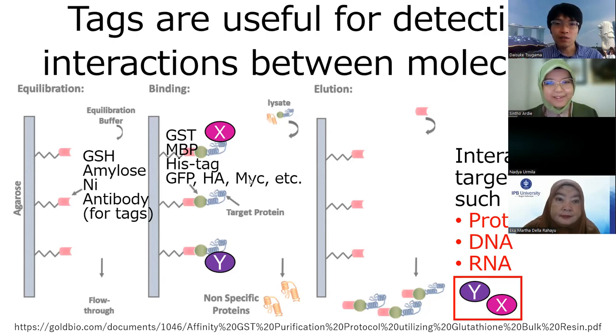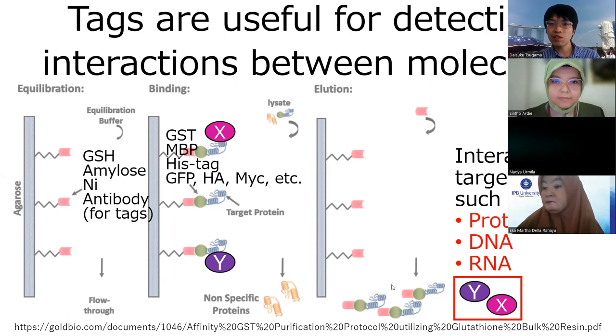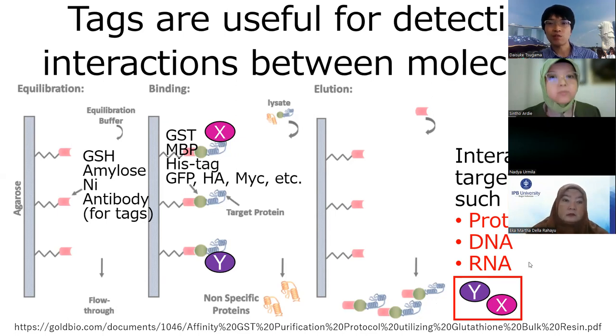We will then use an appropriate tag according to these reagents. If the protein of interest has interactors like X and Y, then even after washing, they can remain on the protein of interest. In that case, these substances X and Y will be eluted together with the protein of interest in the final step, the elution step. This can be protein, DNA, RNA, and I forgot to write, but small molecules are also included, like calcium or heavy metals or whatever.